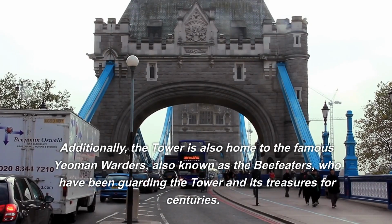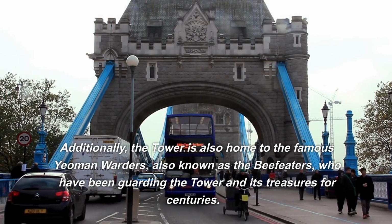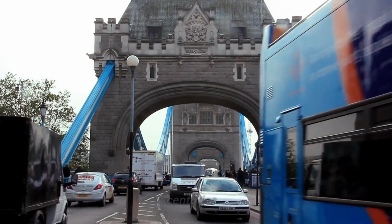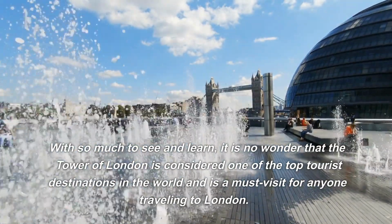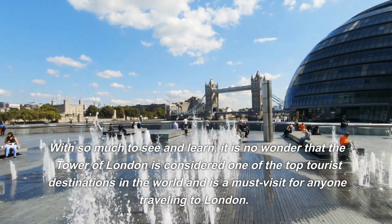Additionally, the tower is also home to the famous yeoman warders, also known as the beefeaters, who have been guarding the tower and its treasures for centuries. With so much to see and learn, it is no wonder that the Tower of London is considered one of the top tourist destinations in the world and is a must-visit for anyone traveling to London.